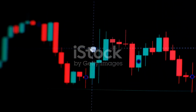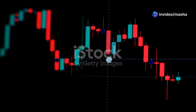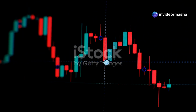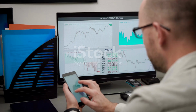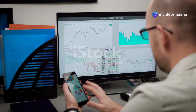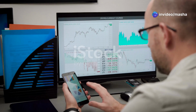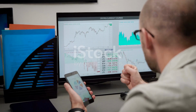Before you even place your first trade, it's crucial to determine your risk tolerance. This is the cornerstone of any successful trading strategy and cannot be overlooked. Understanding your risk tolerance means knowing how much potential loss you can handle both financially and emotionally. This refers to the amount of potential loss you're comfortable with on a single trade and your overall trading account. It's not just about the numbers, it's about your peace of mind and your ability to stick to your trading plan even when things don't go as expected.